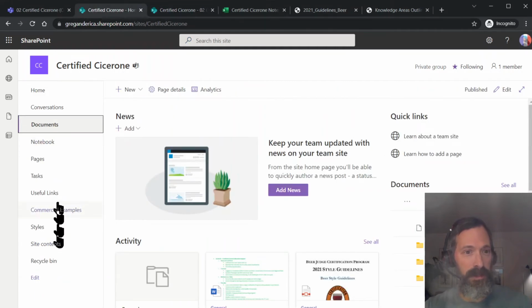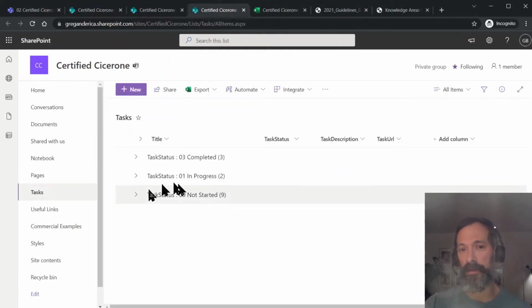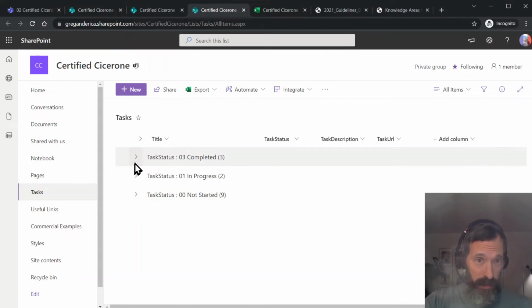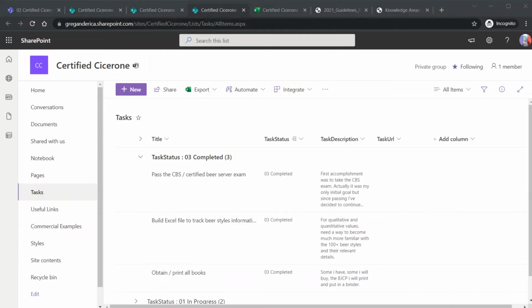But then some cool stuff is, okay, I got my tasks. Tasks is useful because there's things along the way in my journey that I'm trying to do. Things I was doing early on: pass the CBS server exam. Okay, that was very cool to do. And that's what motivated me to continue on this journey.